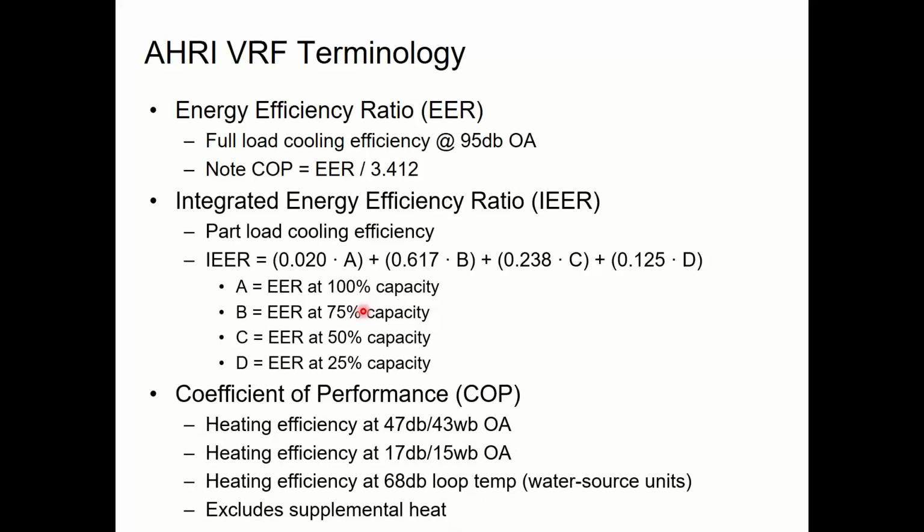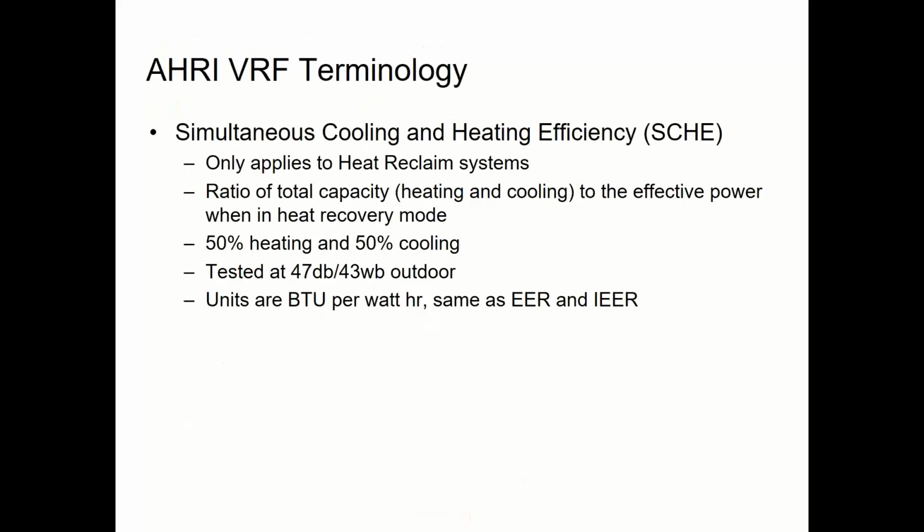I'm going to have a heating COP. In fact, I'm going to have two of them, one at 47 degrees outdoor temp, one at 17, just like we had for those other types of heat pumps. And if they have water source, there's ratings for that. Always keep in mind, for the COP of a heat pump, any kind of heat pump, including VRF, it in no way takes into account any supplemental heat you need. So if you size it for cooling, meaning you don't have enough heat, you have to somehow later in your calculations account for the fact that you got to run an electric heater somewhere.